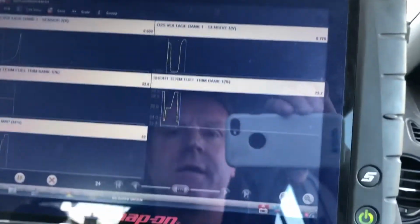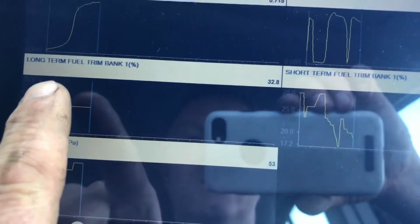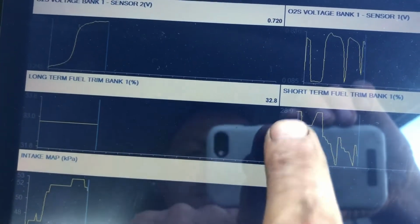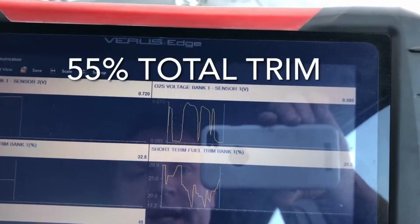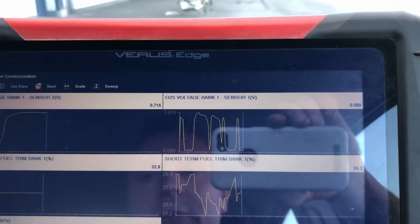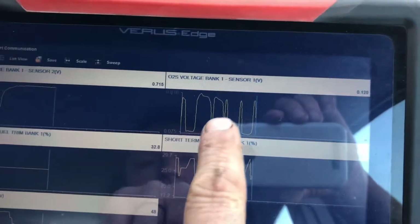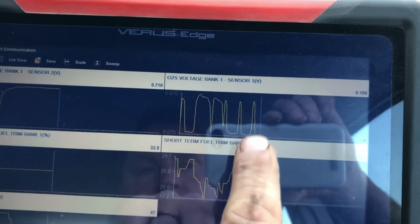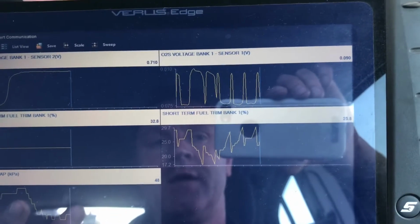Okay, our fuel system is lean, so what I want to see is this. There's our short-term fuel trim, 23%. Long-term fuel trim, 32%. I'm not going to pay great attention at this point to the lambda sensors, because I believe that these things are doing what they're meant to do. This is a longer winded process than what we're going to see here in the video.